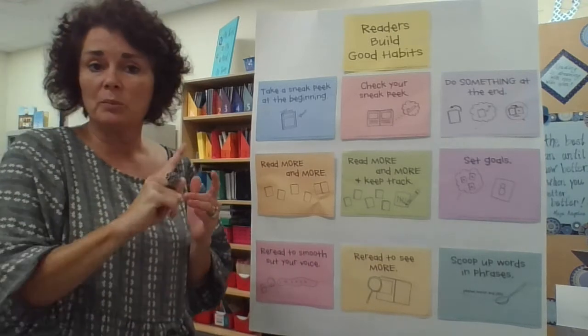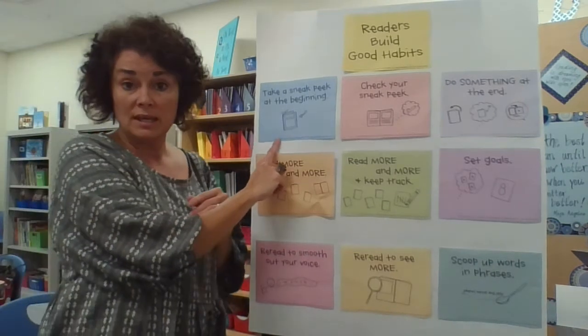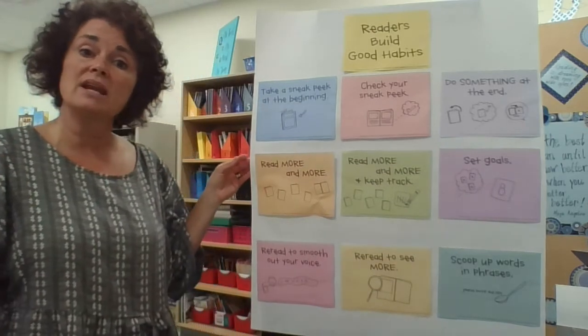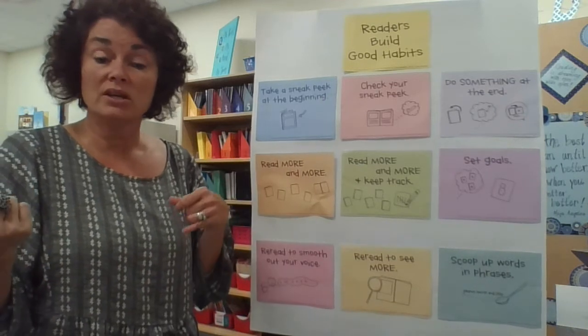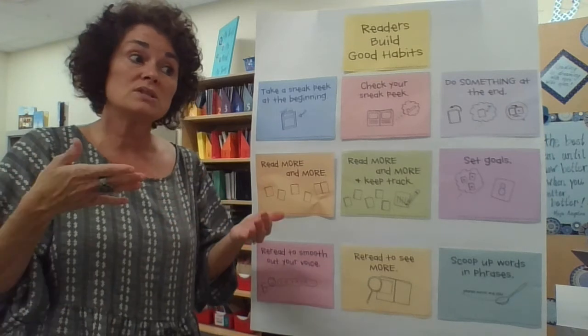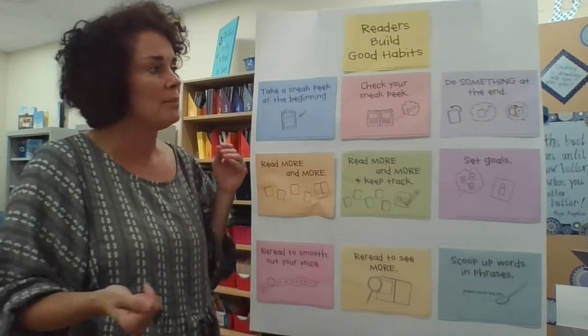Just one more time, I'm going to go through them really quickly. We can take a sneak peek at the beginning. We can check our sneak peek. So if we were thinking something was going to happen, we're going to read a few pages and see if what we were thinking from our sneak peek was actually going to happen. We're confirming those predictions that we're making, or we're saying, oh, well, that's not what's happening, so I'm going to read a little bit more and find out what happened.